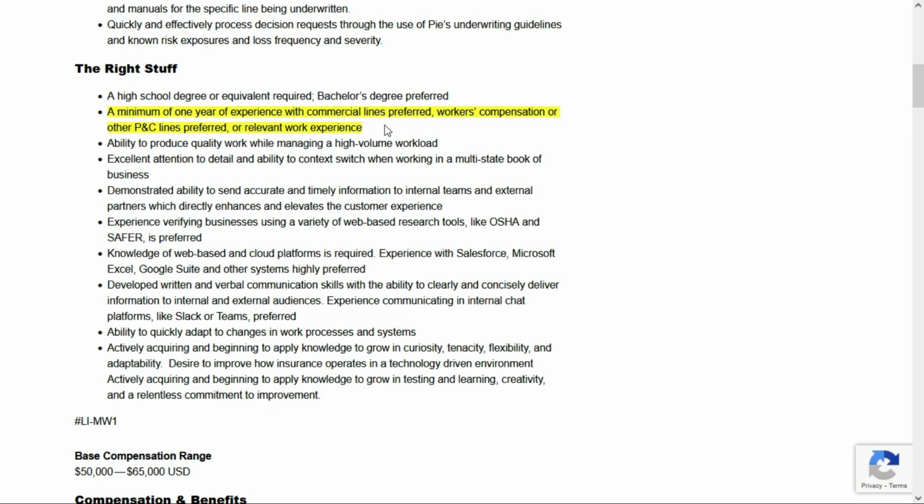But if you do have any kind of related experience, you'll definitely stand out. So as far as keywords, if you have any of that experience, definitely include that in your resume. And they want you to have knowledge of web-based and cloud-based platforms. So that's not really related to the actual job.